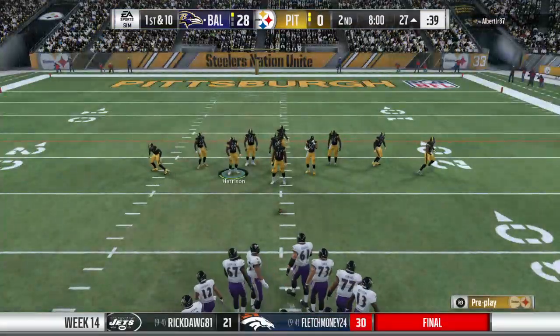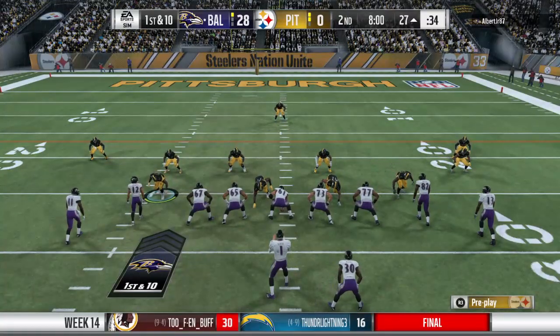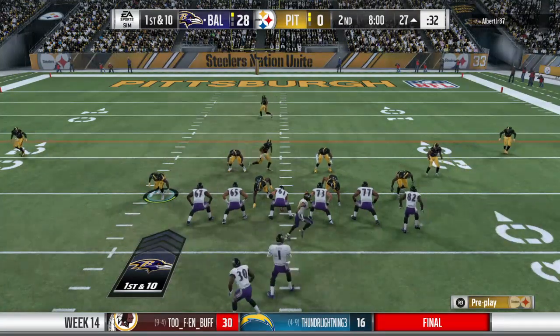So here we go, 1st and 10 now. Leopard! Leopard! Green, 39! Leopard!